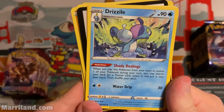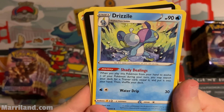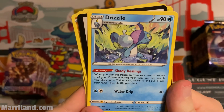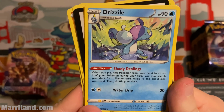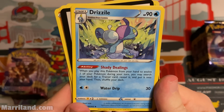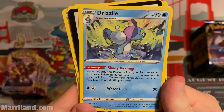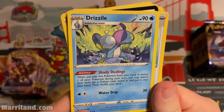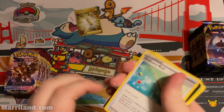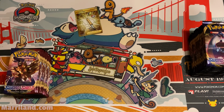Whoa, look at this Drizzile. This is a different Drizzile than the one in the starter deck, so this might also be a good thing to replace your ones. Let's see what it does. Shady Dealings. When you play this Pokemon from your hand to evolve one of your Pokemon during your turn, you may search your deck for a trainer card, reveal it, and put it in your hand. Wow, that's actually quite nice. Because I believe that would also count supporter cards, if I'm not mistaken. Because they are a subcategory of trainer cards.